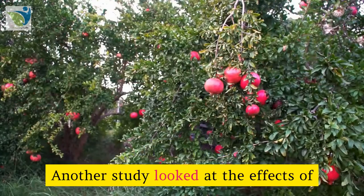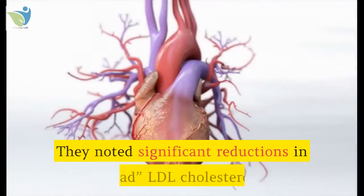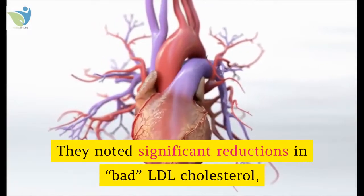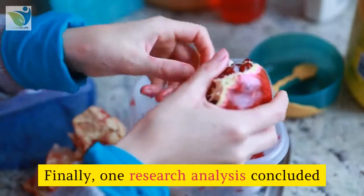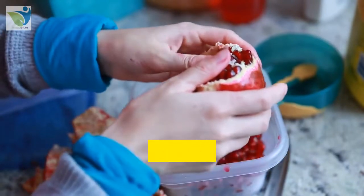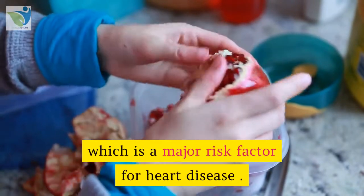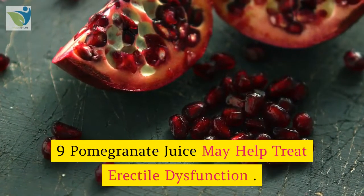Another study looked at the effects of pomegranate juice in people with type 2 diabetes and high cholesterol. They noted significant reductions in bad LDL cholesterol, as well as other improvements. Finally, one research analysis concluded that pomegranate juice reduces high blood pressure, which is a major risk factor for heart disease. 9. Pomegranate juice may help treat erectile dysfunction.